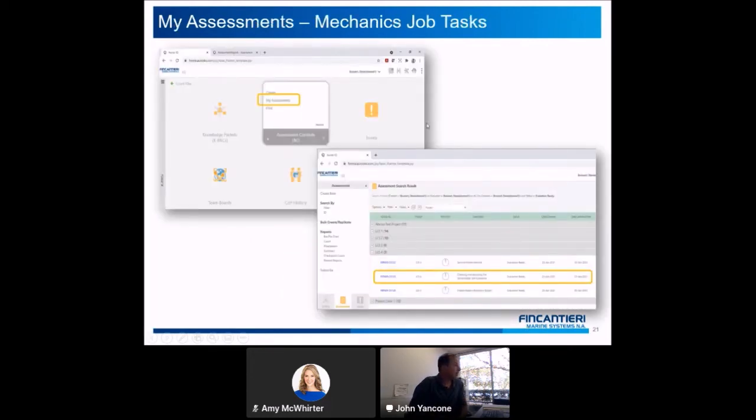Then we took a mechanic who hadn't been in the system before either, and we had him log in and showed him how to go in and access his jobs, his tasks, and he pulled them up and opened them up and walked through the process.